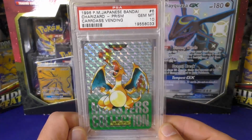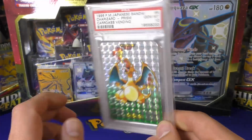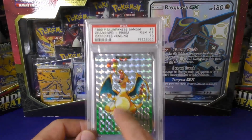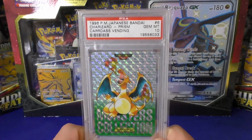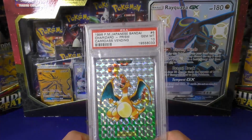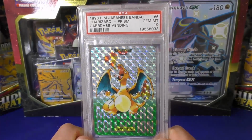Boom. There it is. The 1996 Cardass Vending Charizard PSA 10. There is a red version. I'm not sure if PSA designates the difference. However, when I get a red one, if they don't, I'll make sure that at least they get information on it. Can never guarantee that they'll do something, but I imagine they would, because it's a completely different color. This is a very cool card to get.